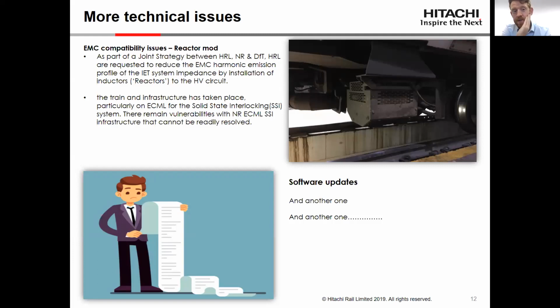So to remove this vulnerability and the safety aspects involved with altering signals, the decision was made between all parties that it would be easier and more effective to amend the train rather than amend the infrastructure. What came of it was that all the traction motors now have this reactor mod, which reduces the EMC harmonics, so that you can use the trains on the infrastructure that we have. And obviously that will grow over time.